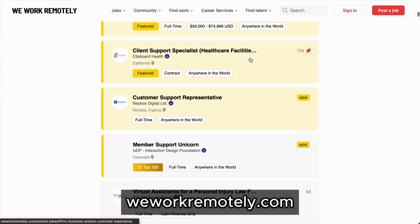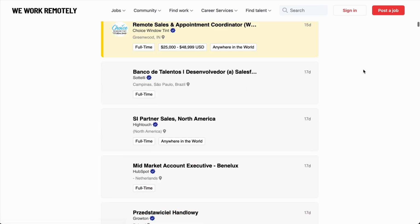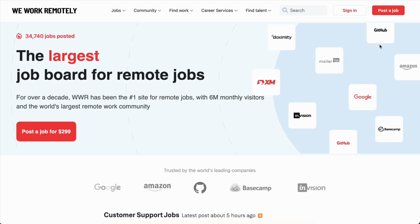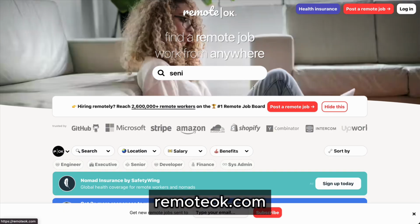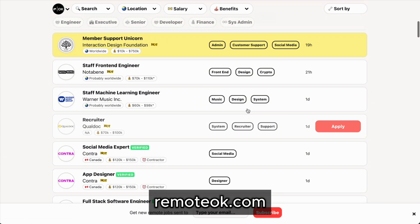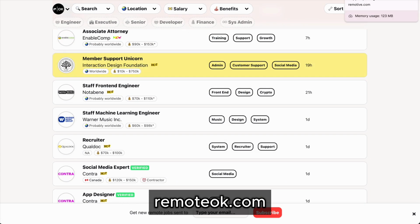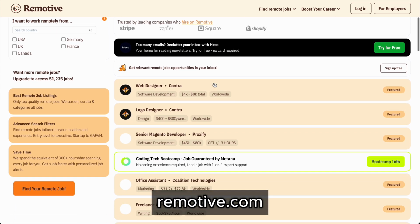So pretty much the same thing. They just post different job roles, and there is remoteok.com. With remoteok.com, same thing. Check out for jobs that are hiring, where they are hiring, and finally there is Remotive. So Remotive as well would show you.